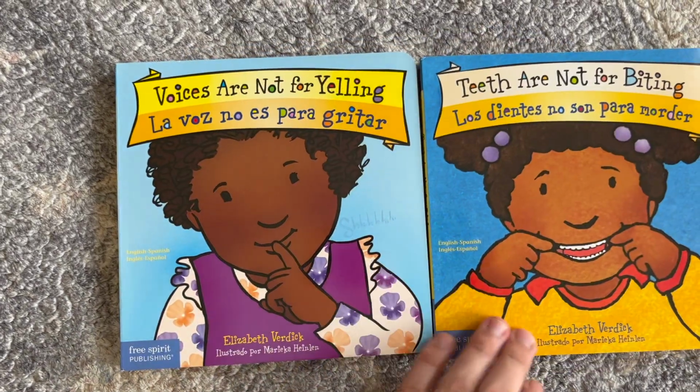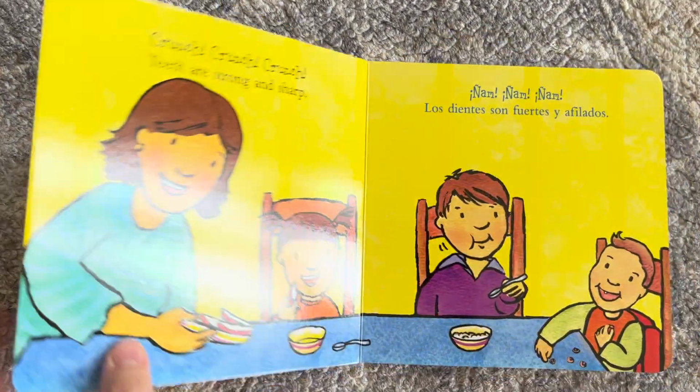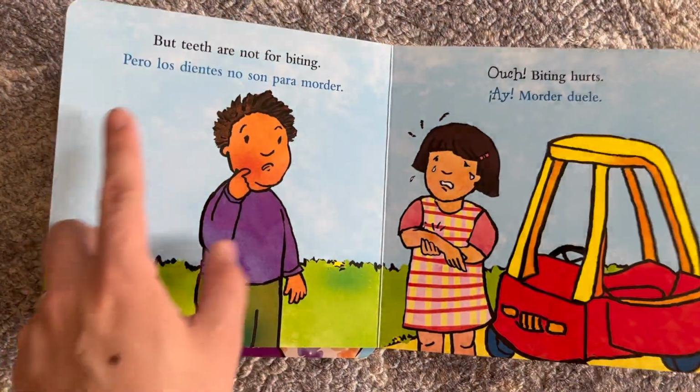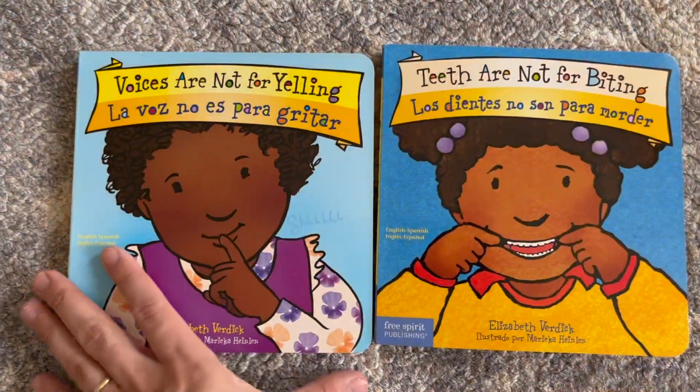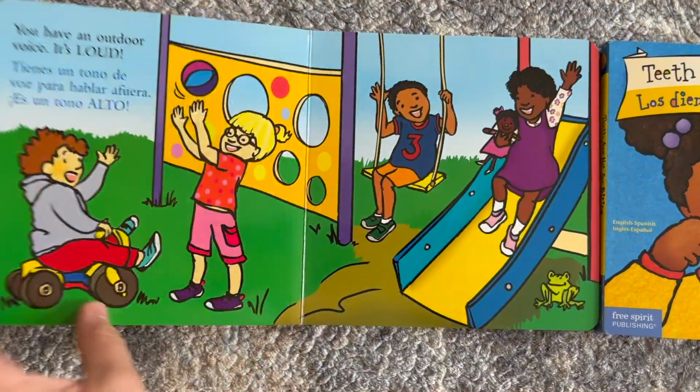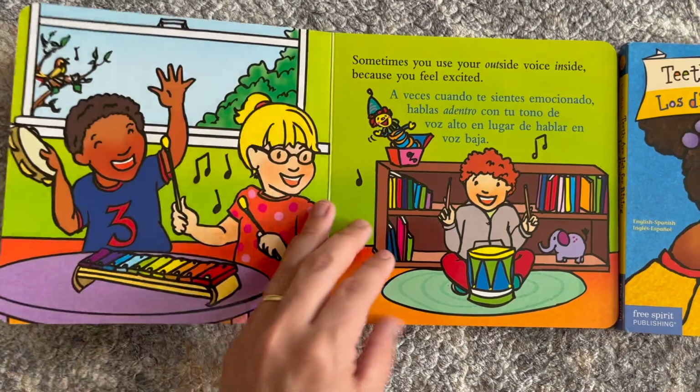Also, there are some other bilingual books available about not biting, Teeth Are Not for Biting, and Voices Are Not for Yelling, similar to the ones by Sherri J. Miners and published again by Free Spirit Publishing, the same publisher who publishes her books.